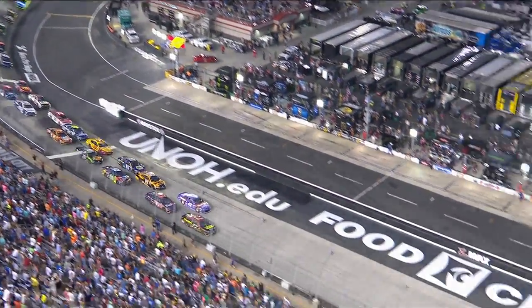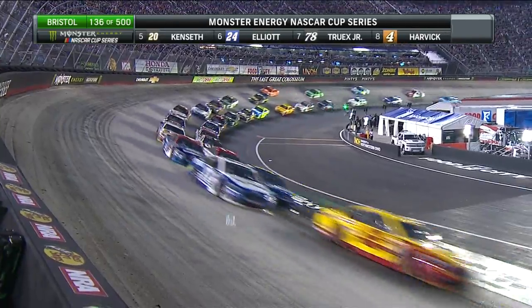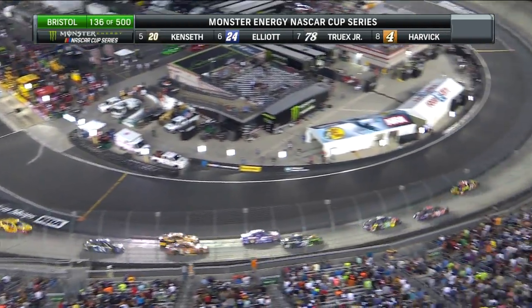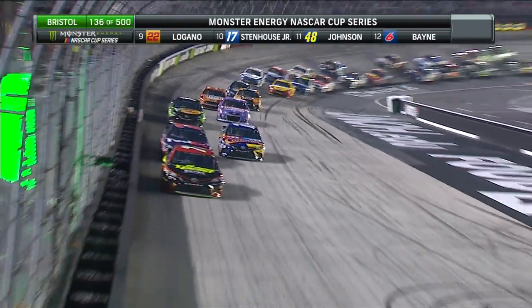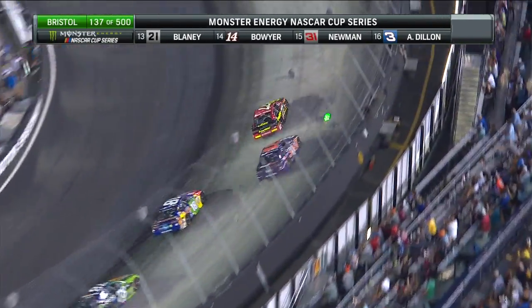Green flag back in the air. Well, it didn't take Kyle Busch long to overcome that. Already in third. And that shows you how good that 18 car is. He entered the middle of the racetrack but turned down underneath the 11 on corner exit.